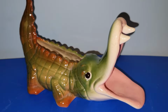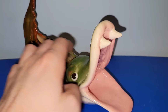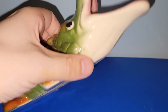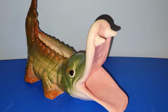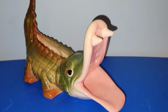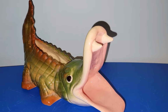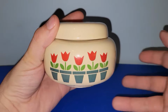Now this was really cool. I paid $8 for it. It's an alligator dresser caddy. What you can do is put your rings here, loose change here, glasses and wallet here. There isn't a marking to say who made it, but my dad has had some of these in the past, not just alligators. He's had the Pulp Fiction kangaroo. He has a pelican on his nightstand right now. So I'm not sure if I will save this and give it to him as a gift for Father's Day, or if I will be selling it. Not exactly sure just yet.